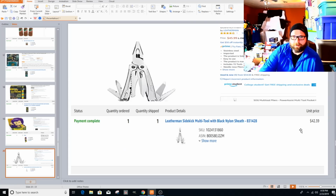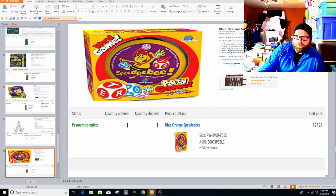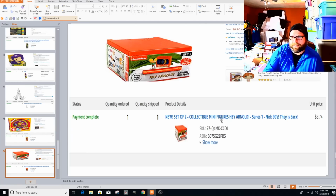Definitely a decent flip. These blue orange Speedy Bee things I've had for quite some time, like 6-7 months. But I sold 3 of them, or 2 of them, for $52. The last one I had, I lowered it down and sold it for $27.27, and I paid, I think, $2.50 to $3.50 a piece, something like maybe $5, something like that. It was a very low amount. Now they're down to $18.99. I bought these on clearance at Walmart for 50 cents a piece. I bundled them in twos, a set of 2, and I sold them for $8.74. I only had $1 invested in the product.